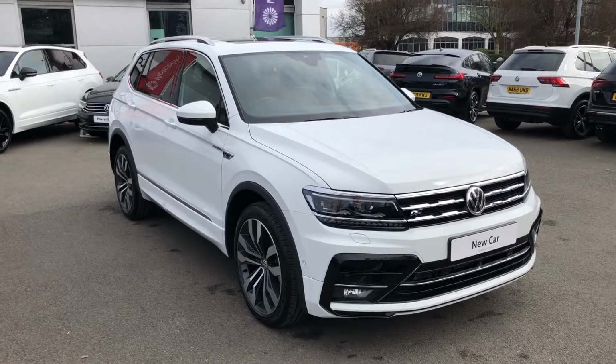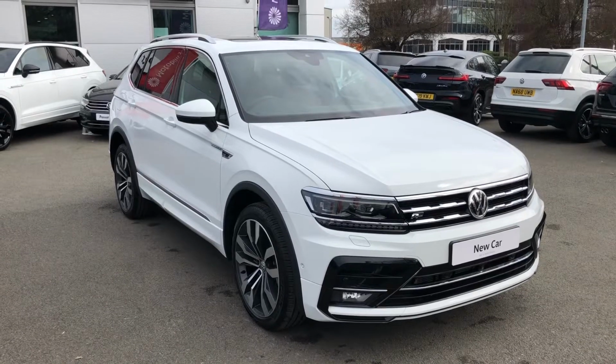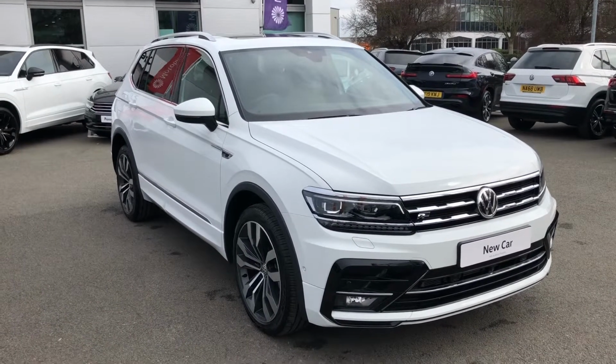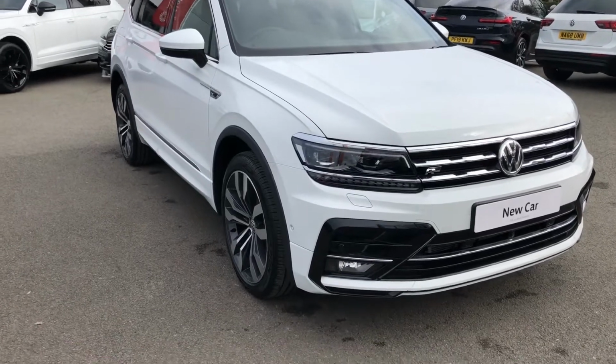B&Q. This particular model is finished in the pure white paint and is also available in the range-topping R-Line trim. Simply meaning you're going to have a number of sports enhancements on the vehicle, both on the exterior and interior, but most importantly, you'll see for yourself in a moment just how much equipment there is in this vehicle.